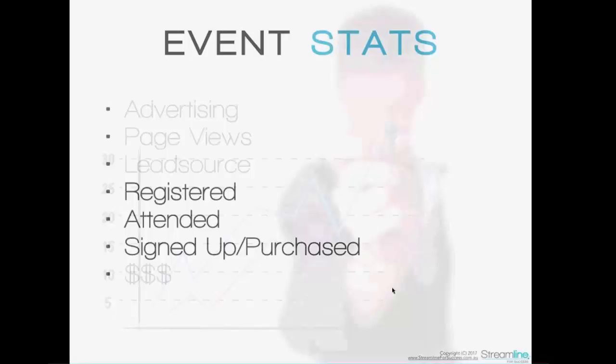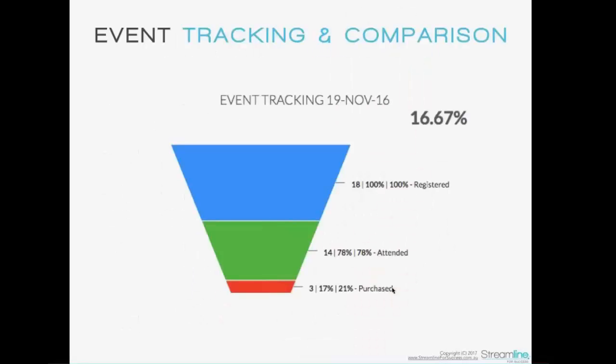This is really helpful, particularly for clients or free webinars that you might be doing, to see how successful they were. And of course the dollar side of things is important too, and there are ways you can track that. But I want to share how we're specifically tracking these 3 key metrics: registered, attended, and signed up or purchased. We're actually using Graphly for that.